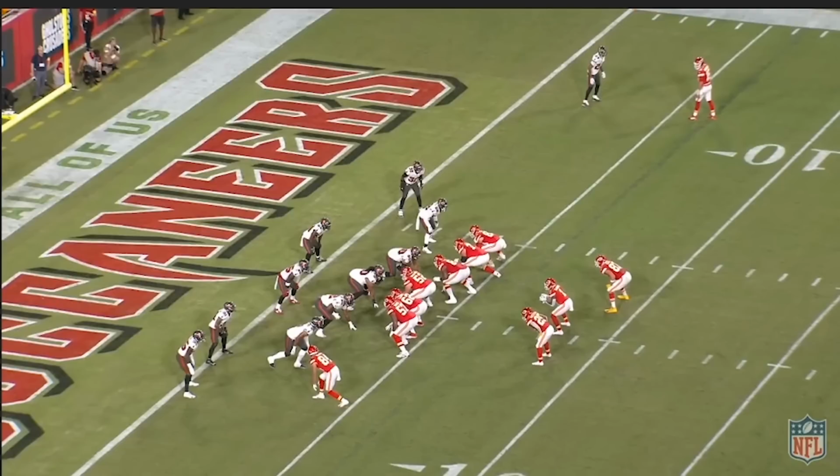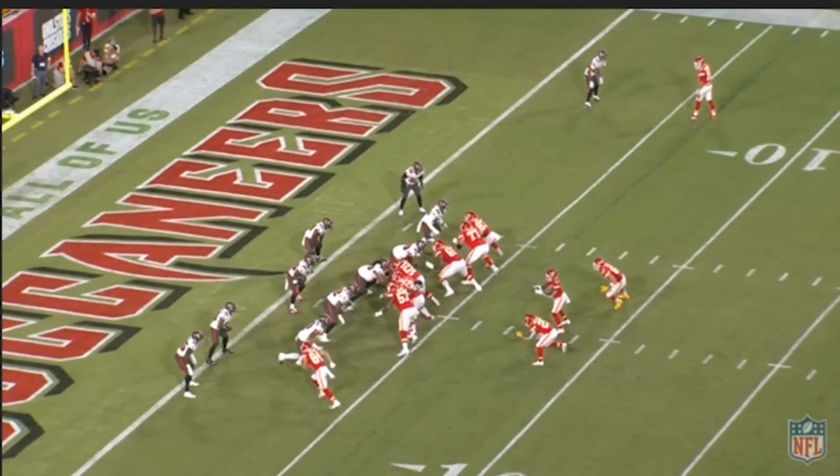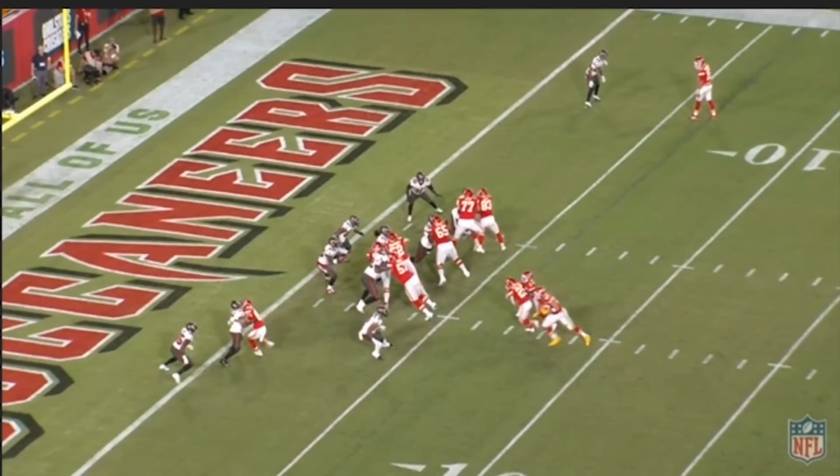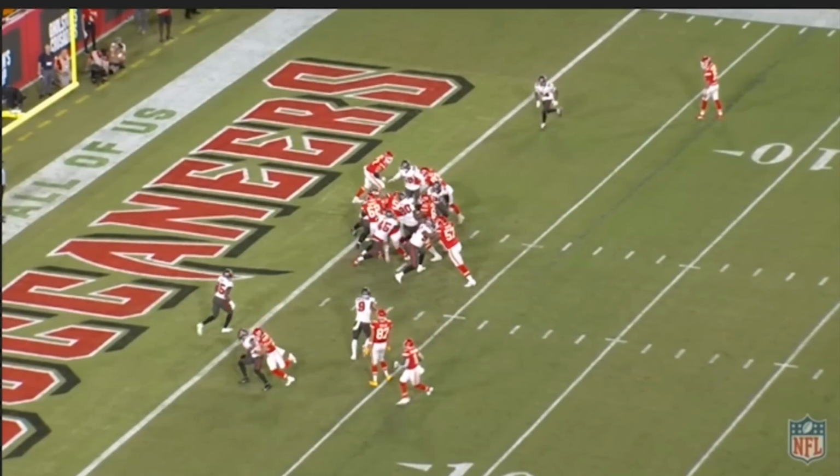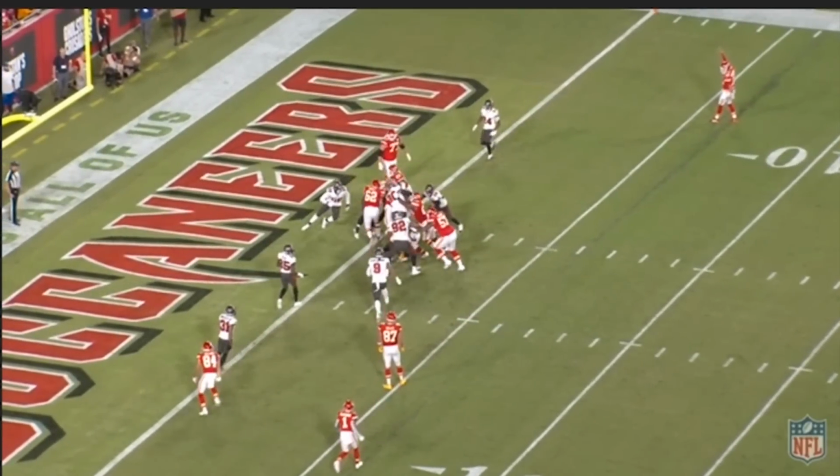Every player on the Bucs defense should have their antennas up, red signal flags everywhere should be going off that something weird might happen, and they have no idea what to expect. And that's exactly what you want. Don't let the best defense in football feel comfortable, especially on the plays that matter the most. And this ends up being a triple option. McKinnon hands it off to Clyde Edwards-Helaire, and to the Bucs' credit, they do a really good job defending it, but the Chiefs are able to execute and score anyways.